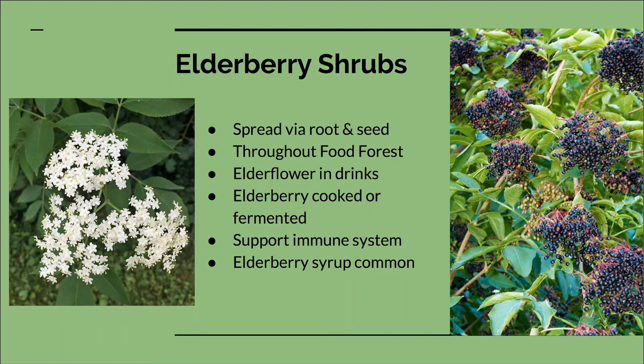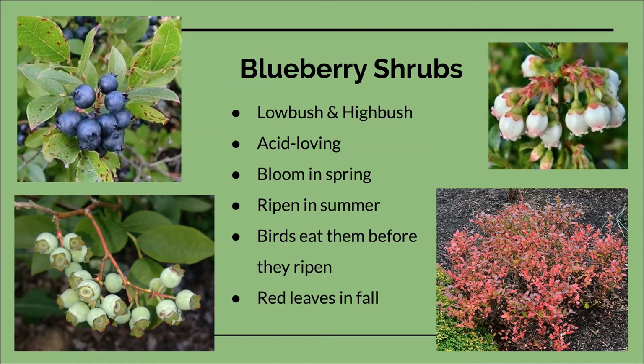So next slide, I'm going to talk to you about some more shrubs. We have blueberries. So blueberries come in two varieties, low bush and high bush. So the low bush are pretty low, of course. The high ones are a little bit taller, but they don't get taller than usually like 5 or 6 feet when they're mature. Blueberries are acid-loving shrubs, so they really like to grow near pine trees. I actually have to buy special fertilizer for them to make their soil more acidic, or else they won't be very happy. They bloom in the spring.